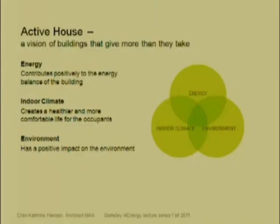Another way of looking holistically at this is this Active House vision. It came up because we thought it was about time to define it. We know there's a new paradigm, and we would like to put words on this. And we thought, what if you could imagine that future buildings give back more than they take? Referring to the Brundtland report again, that must really be the goal, that living in our houses, we are not taking more than we are giving back.